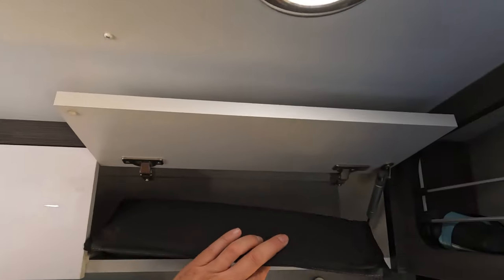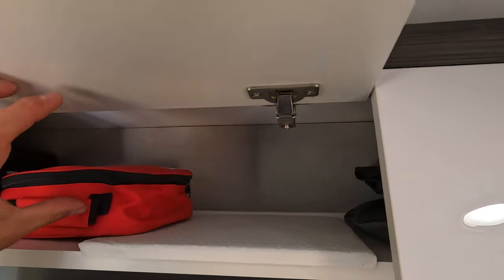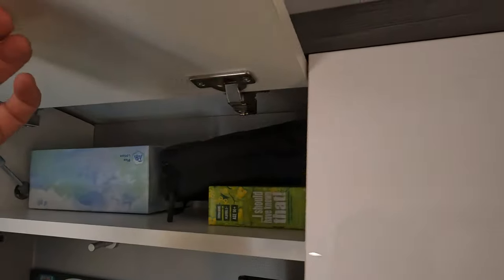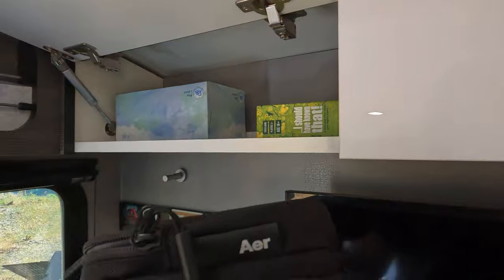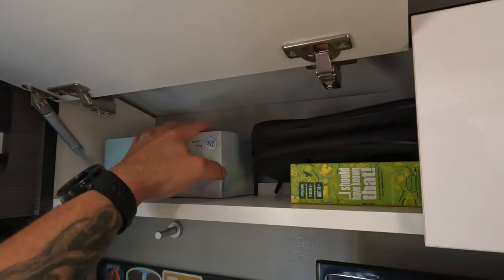Here we have our fan cover for the MaxxAir fan. In the middle, we have our small first aid kit. And then over here on the left, I store our tech pouch that is made by Air. It's a really nice little pouch for all our battery chargers and stuff. It really comes in handy. And then obviously here we have some extra tissues.